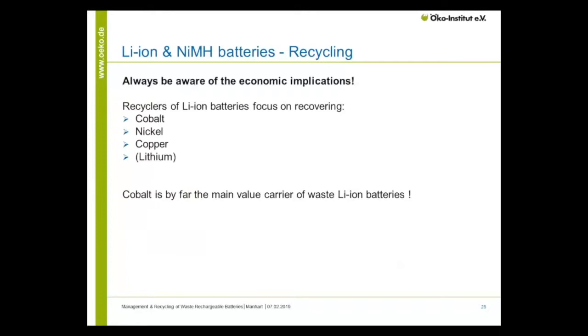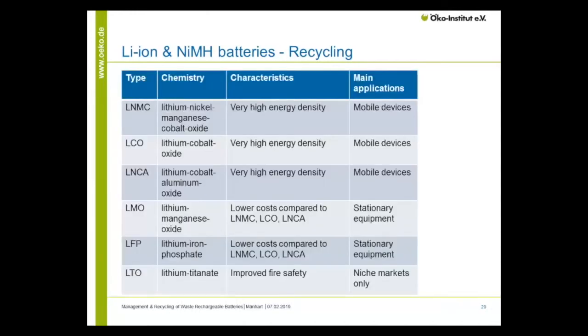The problem for recyclers is that primary lithium is actually quite cheap. It's being considered as a scarce commodity, but primary production is still extremely cheap. Secondary production is not cheaper, so it's always a byproduct. So cobalt is by far the main value carrier of waste lithium-ion batteries. And this is a detail I left out intentionally, not to make it overly complex.